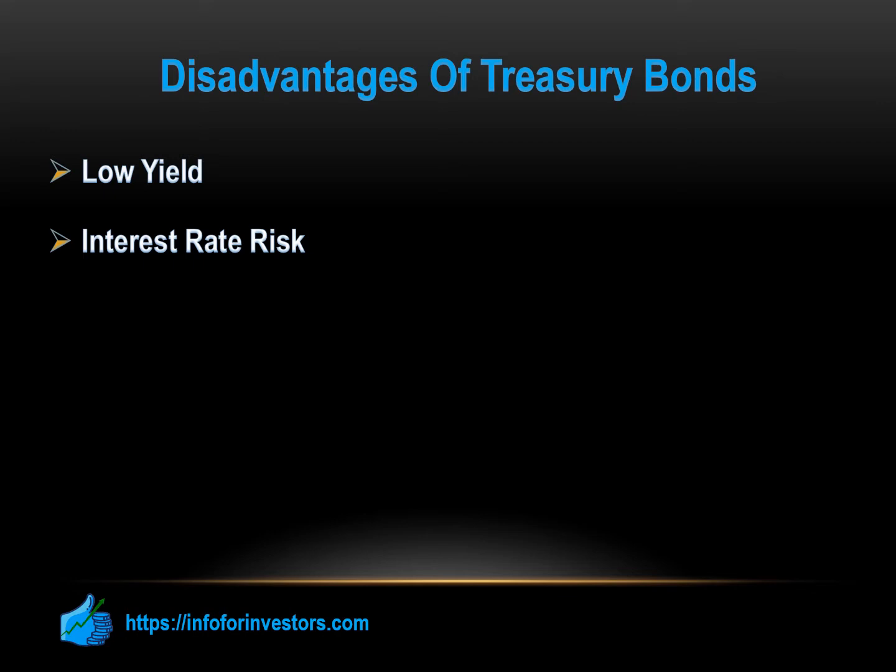Another disadvantage is what we call call risk. Some Treasury securities have call provisions that allow the government to retire them before the originally stated maturity date. The government does this during times when rates fall.